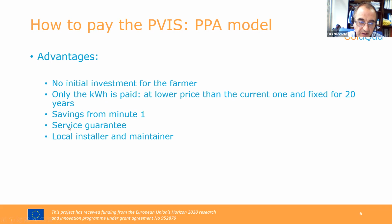This way, the farmer saves from minute one, from the beginning of the operation of the systems. This is an advantage compared with other financing alternatives. As the price of the kilowatt hour includes the installation of the systems, the maintenance of the systems, and the financing cost, the farmer is not obliged to do the maintenance of the system.